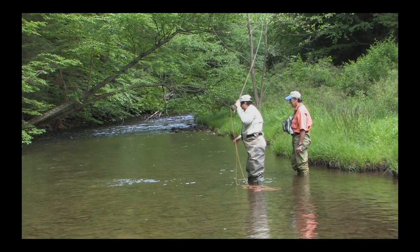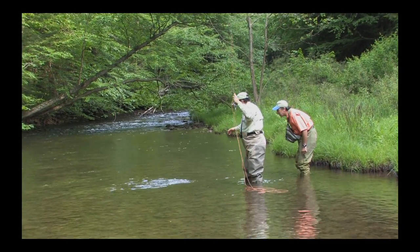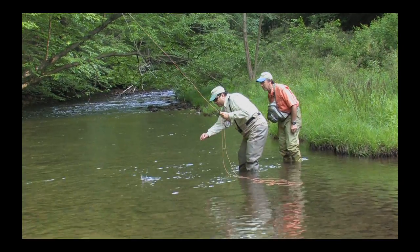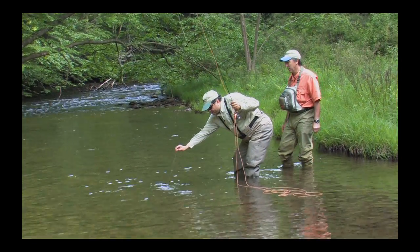Yeah, nice little brookie there. Is that a brookie or a brown? I can't tell you. That looks like a baby brown. That's a brook. Oh, is that a brook? Yeah, check his fins out. There's a little bit of white outline there.